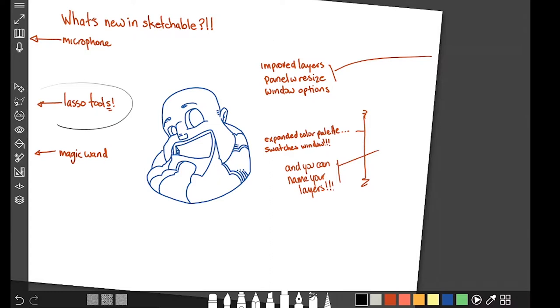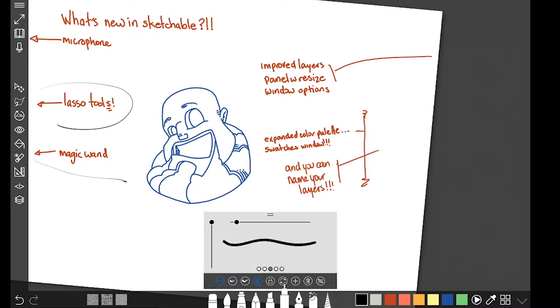And then, of course, we have the magic wand. So the magic wand, I think it's called a magic wand. What is it called? Magic eraser. Oh, not a magic wand. Magic eraser. Let's change that, because I got the wrong name on that.